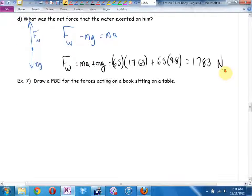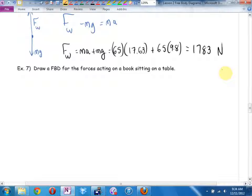Number 7 says, draw a free body diagram for the forces acting on a book sitting on a table. Hey, your binder. What are the forces acting on a binder? Get the obvious one. Is the binder sinking into the table like quicksand? No. Is it flying into the air like Superman? No. You mean it's just standing still? That means the forces are equal and balanced. That's what Newton's first law says. Same size arrow. What force? Well, the table. We're going to give that force a special name in a couple of days, but for now we'll just call it the table.